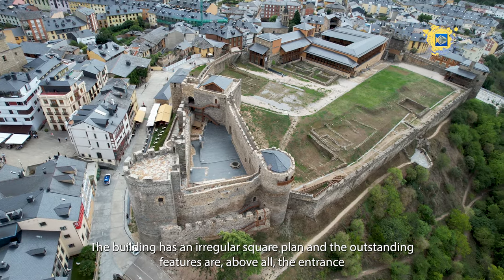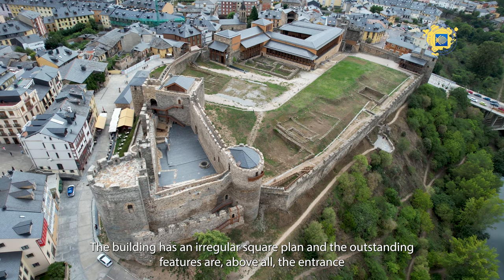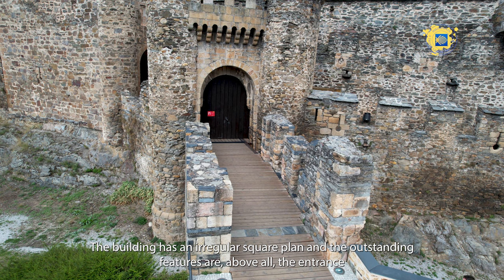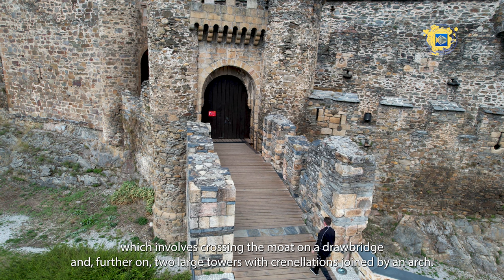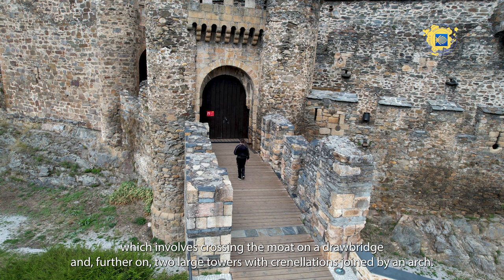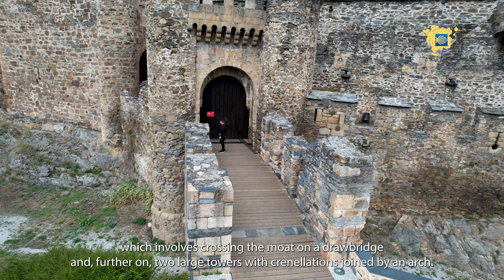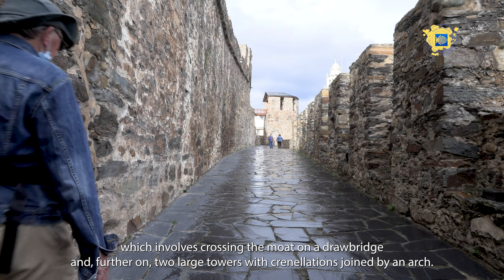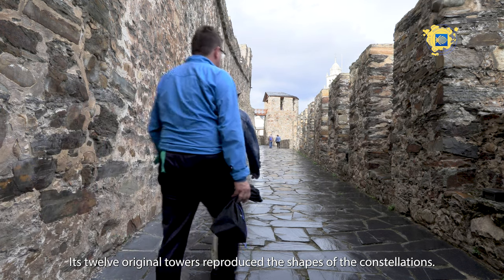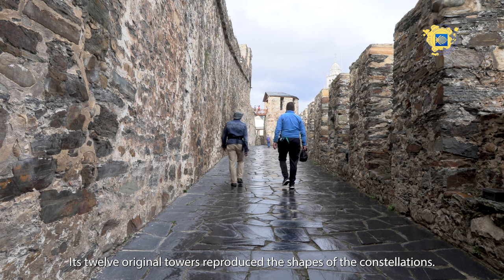The building has an irregular square plan, and the outstanding features are, above all, the entrance, which involves crossing the moat on a drawbridge, and further on, two large towers with crenellations joined by an arch. Its 12 original towers reproduce the shapes of the constellations.